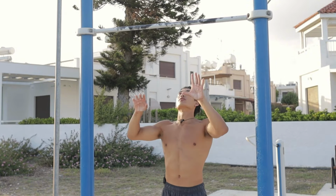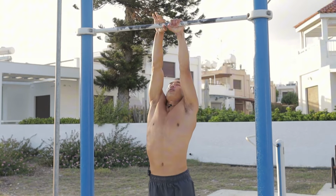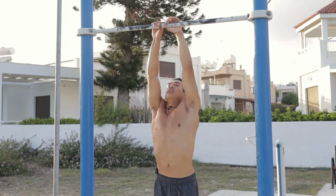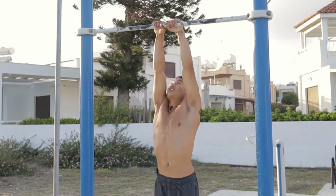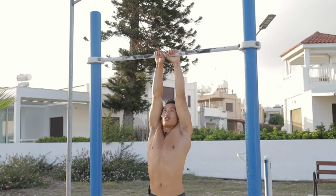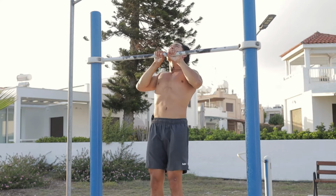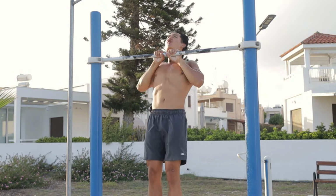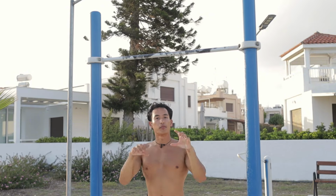So let's do the pull-up variation first. So this is a narrow grip. And since we are going to bring our hands together, our elbows are going to have to come in, and this is going to be a lot more emphasis on the biceps. So let's do 1, 2, 3, 4, 5. Even though this is a pull-up grip variation, I feel this a lot in my biceps.